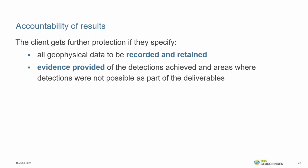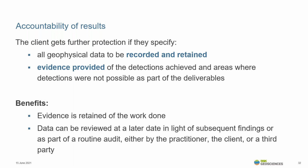Now the practitioner must specify and stand by the accuracy of the results so the client has a comeback. So if something has been missed or is inaccurate, the practitioner can't hide behind such statements as "radar was not conducive in this area." It also means that there's a record of the work done, and data can then be requested to be reviewed either by the client or a third party and audited at any time.